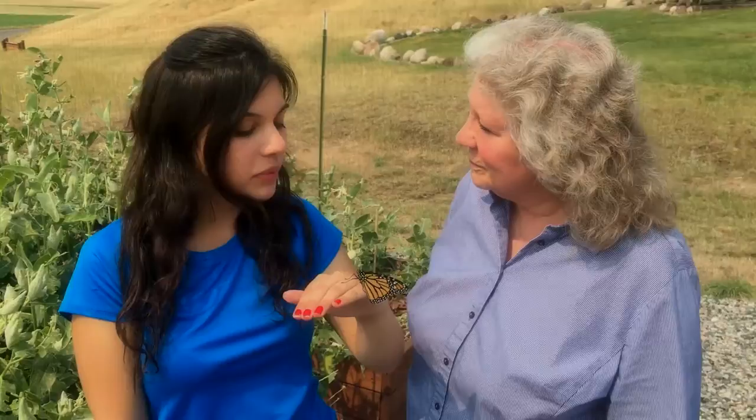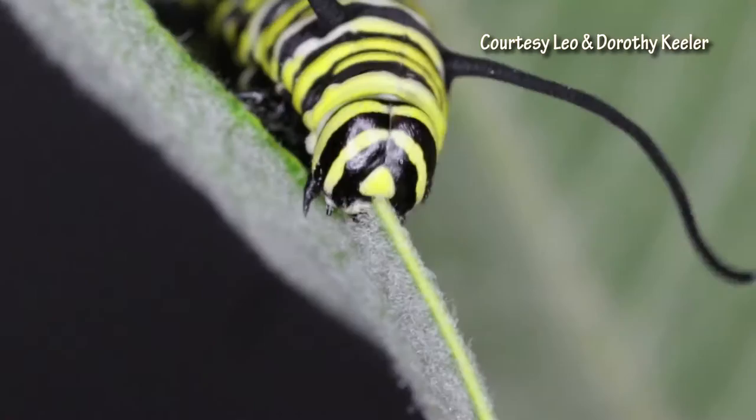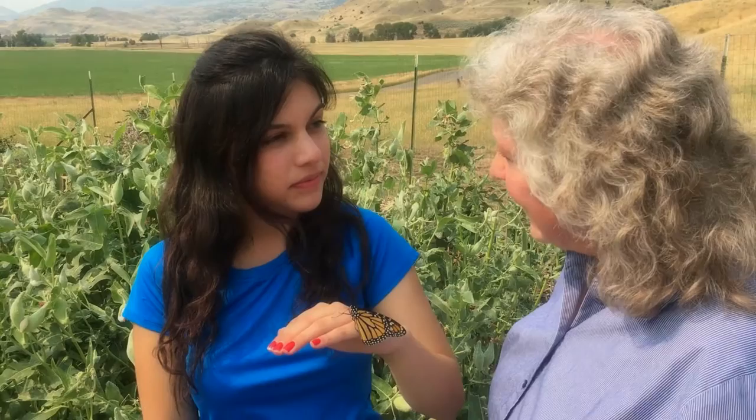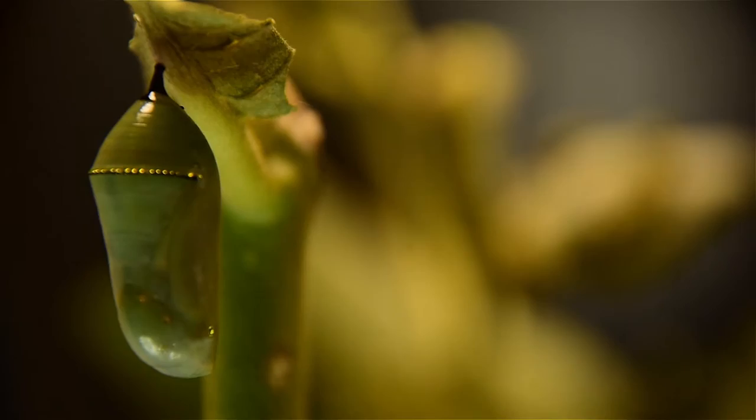So what can we do to help the monarch? Well, the most important thing is no milkweed, no monarchs. Milkweed is critical for the life cycle. The female lays the egg on milkweed, and once the egg hatches, the caterpillar eats the milkweed. Since milkweed is toxic, that makes the caterpillar taste bad to predators. So it's one of their defenses, their only defense. And the monarch won't lay its eggs on anything but milkweed.